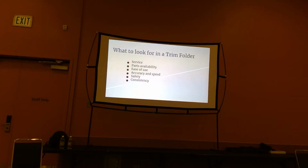And safety is another big feature. I know some guys who will get a new machine and turn their safety features off, which blows my mind, but it is what it is, and you can't tell them what to do once it hits their floor. I know of guys who have taken their fingers off.